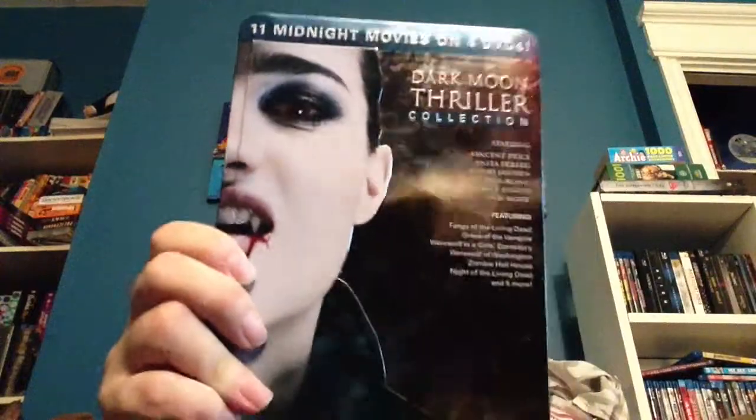Very creepy. Next one is a cheapie I got from Wally's about 3 Halloweens ago, and you can still find this around. It's just like one of their cheaper ones, put in like a tin thing. I just like the look of it. And it's a Dark Moon Thriller collection. Has some cool movies on here. Most of them I got in other formats, but I just really like this, so I've kept it over the years.